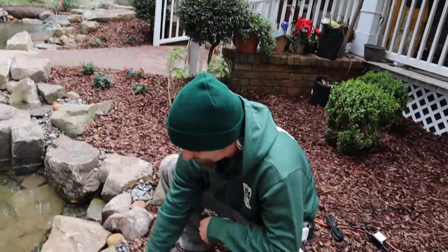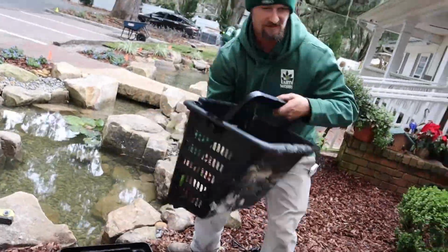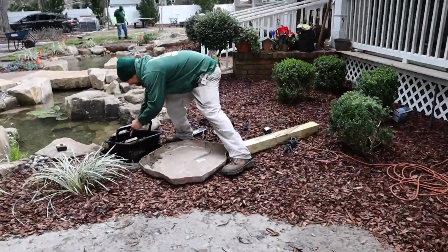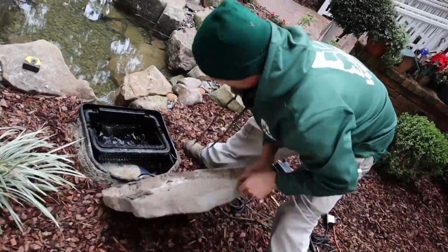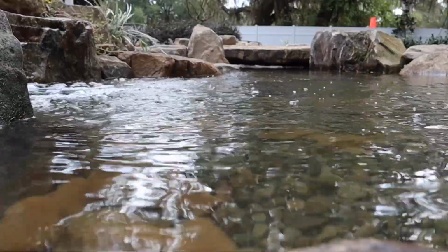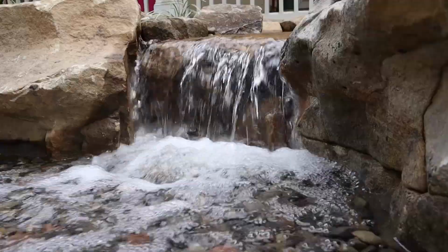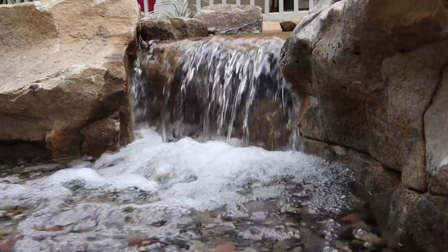As you can see, we have these large live oaks, beautiful live oaks. So they're going to be having some leaves. What's cool about this, they can just pick this basket out, rinse all this debris out, and that just goes right back in. So keeping this thing clean should be a breeze for these guys. We like to keep it simple, like to keep it easy for our customers, so they don't have a whole lot of work. They can just enjoy the pond and the fish and the whole atmosphere that comes along with it.